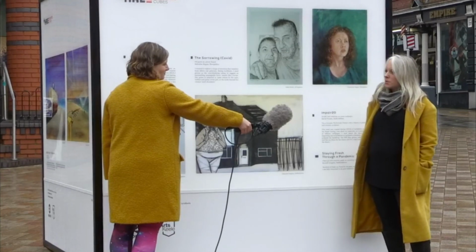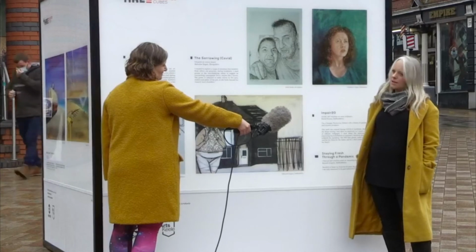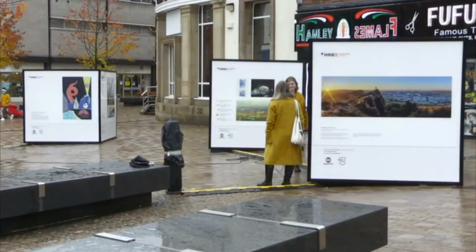But in total we've got 145 pieces of work in the virtual exhibition, which is still online, which you can access by going on the QR code or by visiting the Arts Keele website, which is just keele.ac.uk/artskeele, and you'll find the link to the full show there, so you can see everyone else's work.